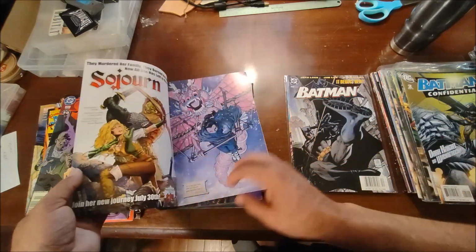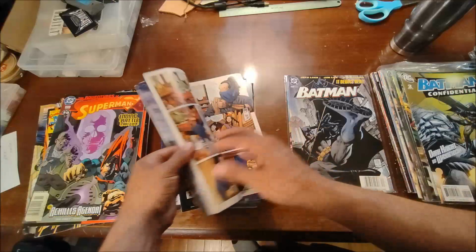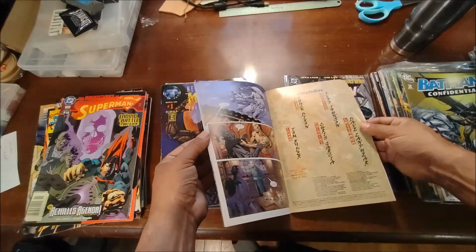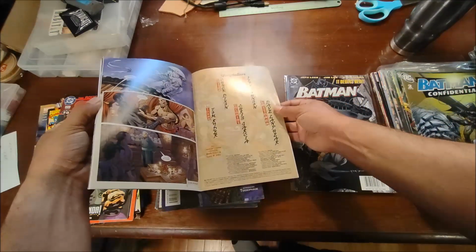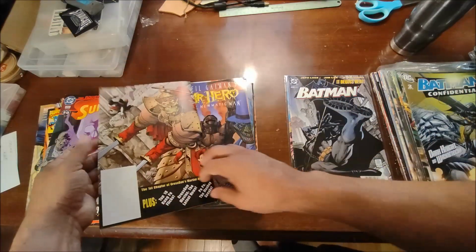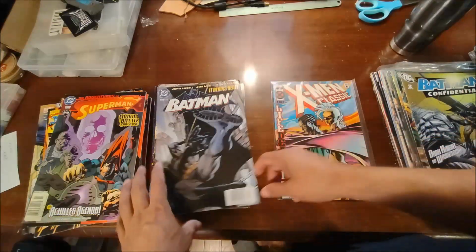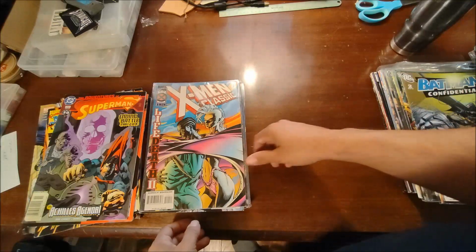What year was that? Way down here. 2003? Huh. And no stamp back there. Alright, we got Batman 608. We got X-Men Classics bagged, issue 102.